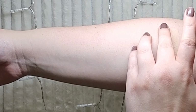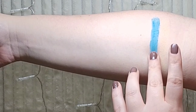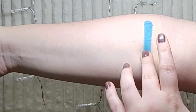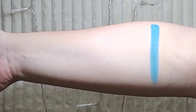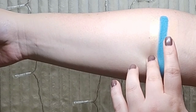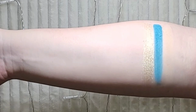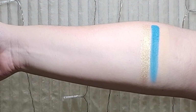The next shade is called Sky. That is a sky blue, slightly cerulean sky blue. The shade is called Ray. Is a beautiful kind of yellowy green, sheer and gorgeous shade. Hint of red as well.